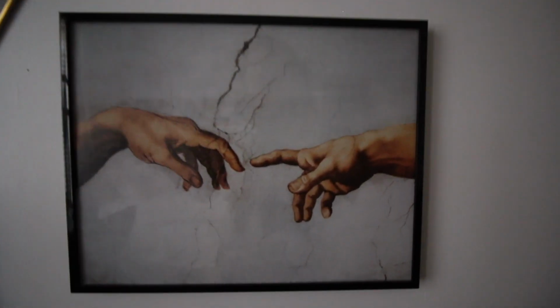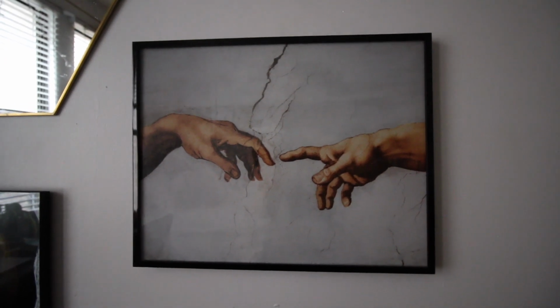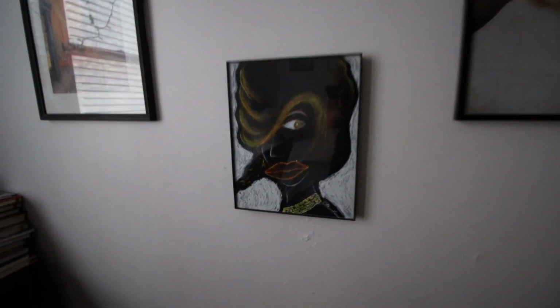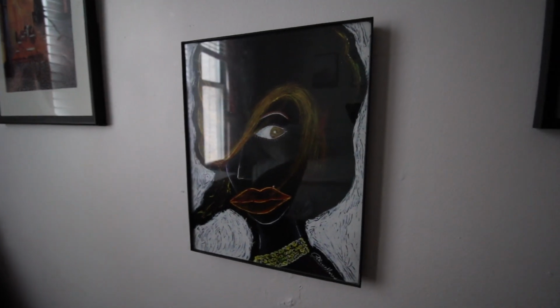Of course, how could I not have this? One of my biggest dreams in life is to just go to Rome, go to the Sistine Chapel, and look up and be in awe and see this in person. And then this was an artist that I met on the street of New York selling his work, and I just loved his style, so I picked up that.